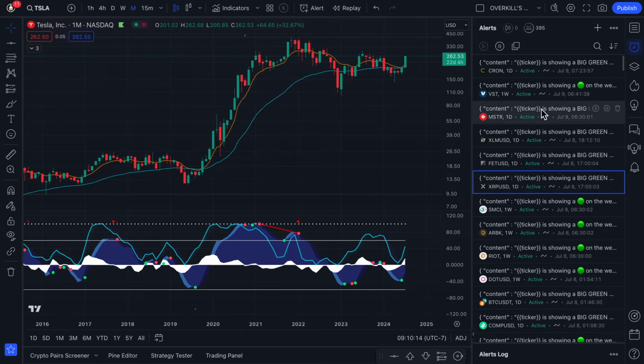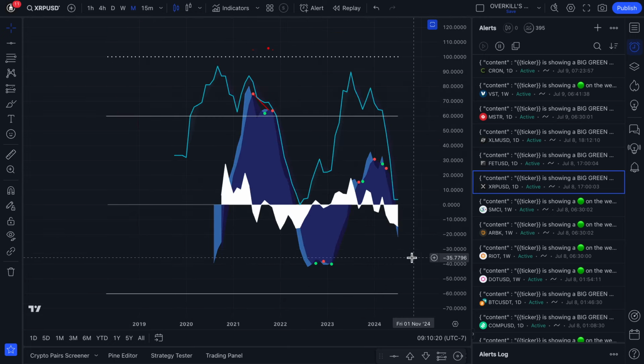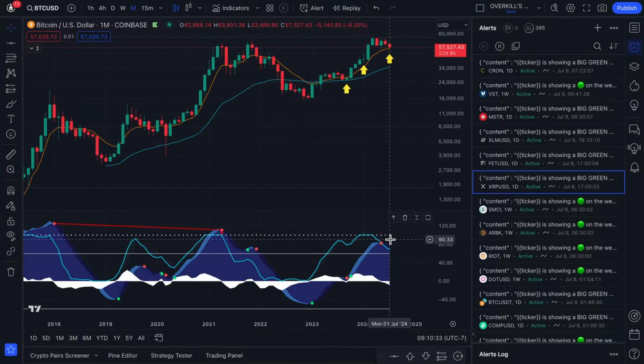But if you look at XRP on the monthly, look at this, guys. XRP on the monthly, the wave is down here below the zero. That's a good sign. We want to buy down in this area. Down here, you're buying at 32 cents. It did pump up to $1. But again, look at Bitcoin on the monthly. Bitcoin on the monthly is way up here.